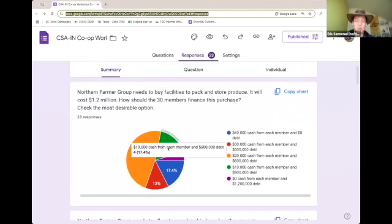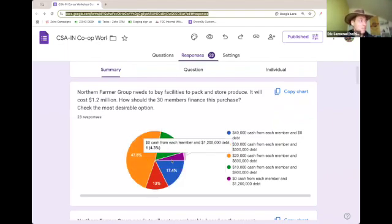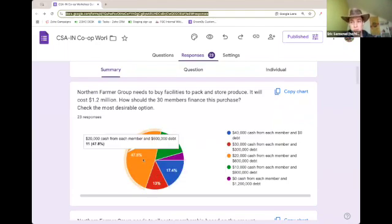This question is tricky because it's big numbers that most of us don't deal with on a daily basis. But it is an interesting question for this cooperative that is being organized around a physical asset like this, facilities for picking and packing. That's a lot of money they've got to come up with up front. And how are they going to do that?